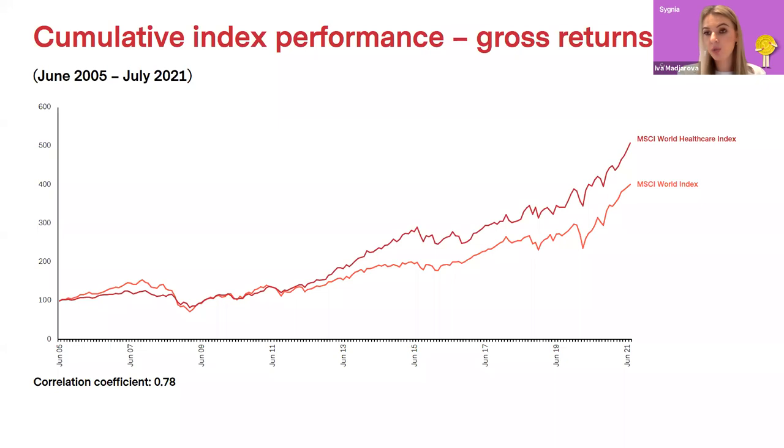So if we look for an index with a longer-term track record and a longer history, we can look at the MSCI World Healthcare Index. And again, relative to just the MSCI World, so the darker line is how healthcare has performed, whereas the broader line is just broad world equities that, yes, includes healthcare, but also largely weighted to information technology, financials, communication services, etc. And you can see that if you had to start measuring them since 2005, so a much longer track record, you can see that healthcare has actually performed phenomenally well over the long term, comfortably above world equities over this period of about 16 years.